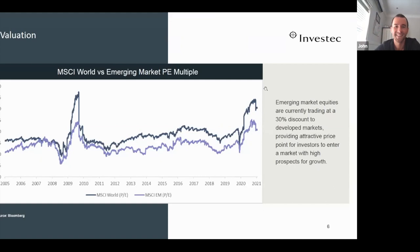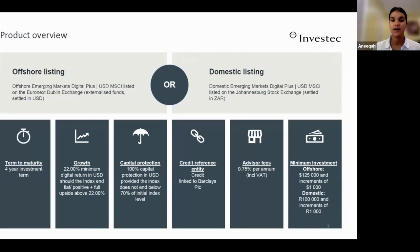Thanks for the intro. Okay, so we're going to discuss the product now. This product is offered on two listings, so on two platforms. The first is the offshore listing and the second is domestic. So I'll speak a little bit generally about the product and then the payoff that you can expect from this product. So for the offshore listing, currently this isn't offered through EasyEquities.